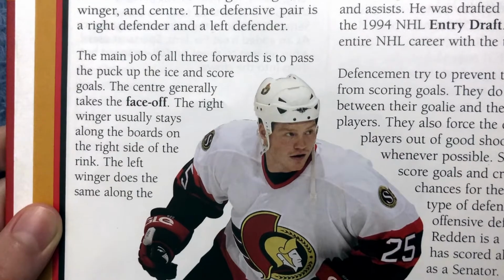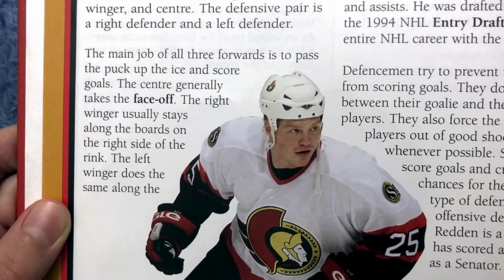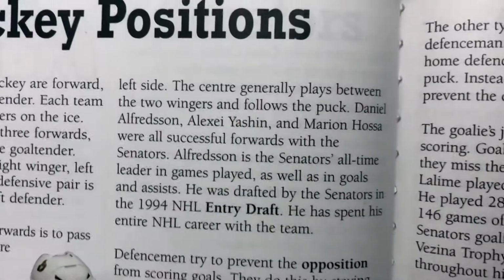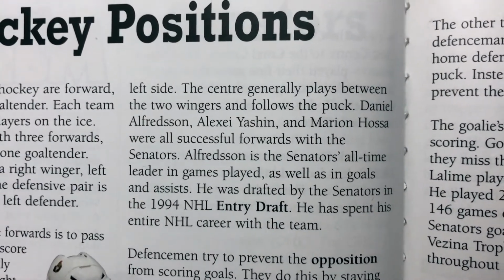The right winger usually stays along the boards on the right side of the rink. The left winger does the same along the left side. The center generally plays between the 2 wingers and follows the puck.